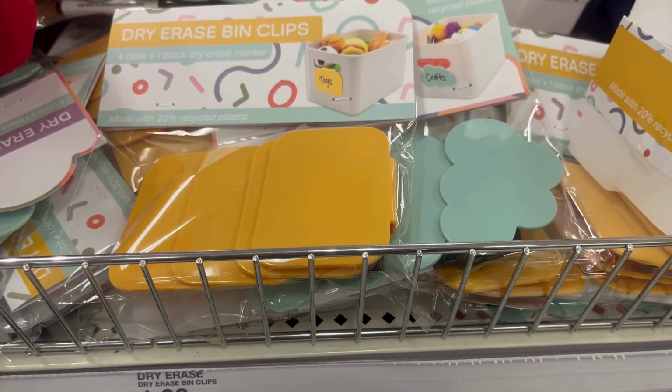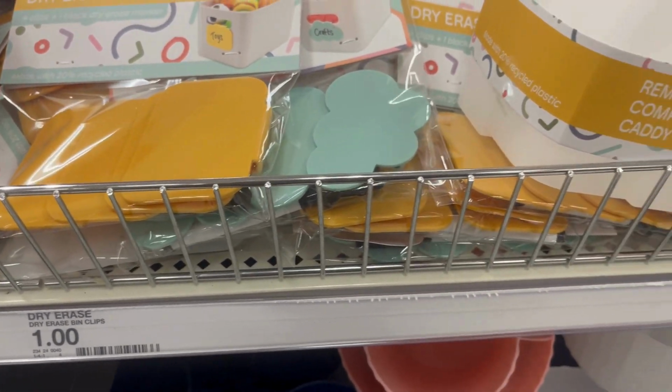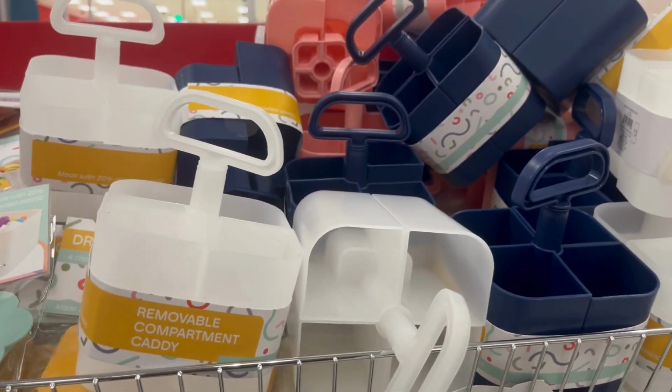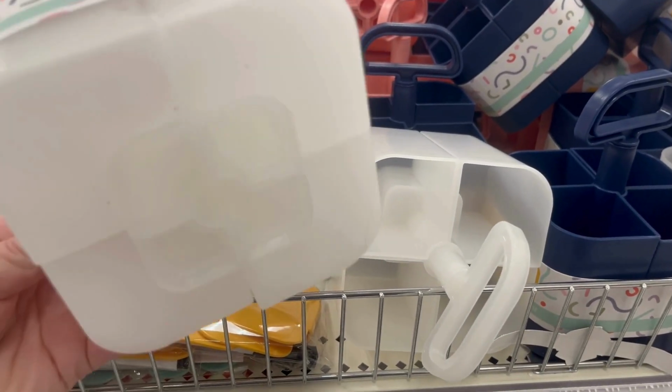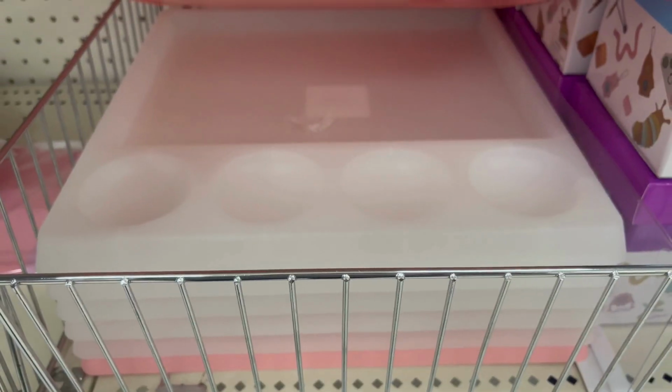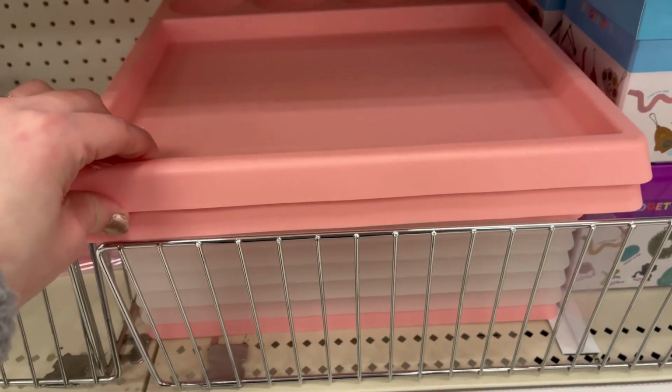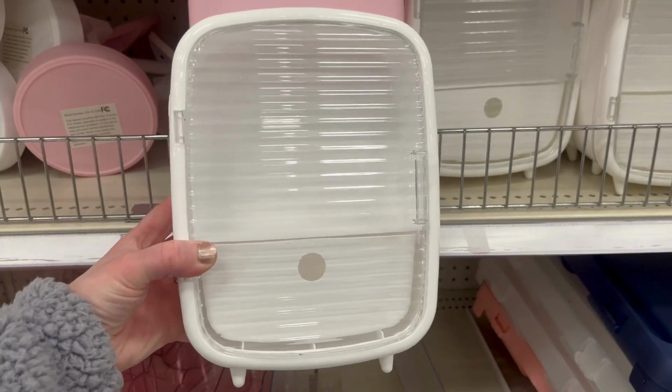These are dry erase bin clips for $1. They have different color options. Removable compartment caddy. They have pink, blue, and clear. Those are $3. These are paint trays. Those are $3.